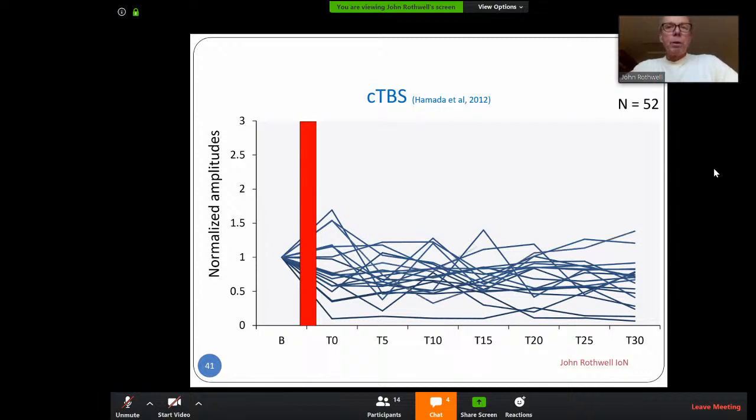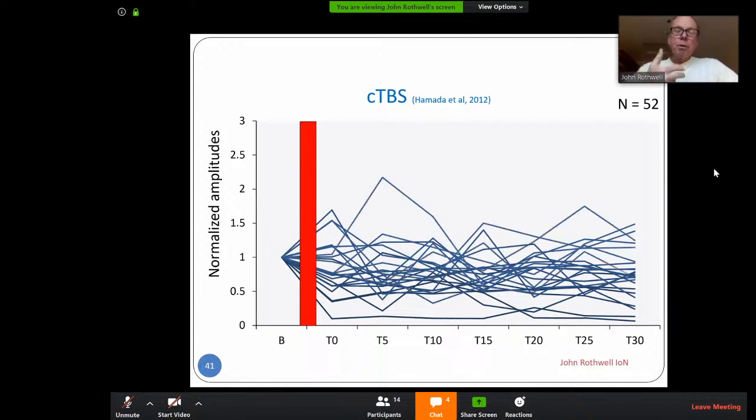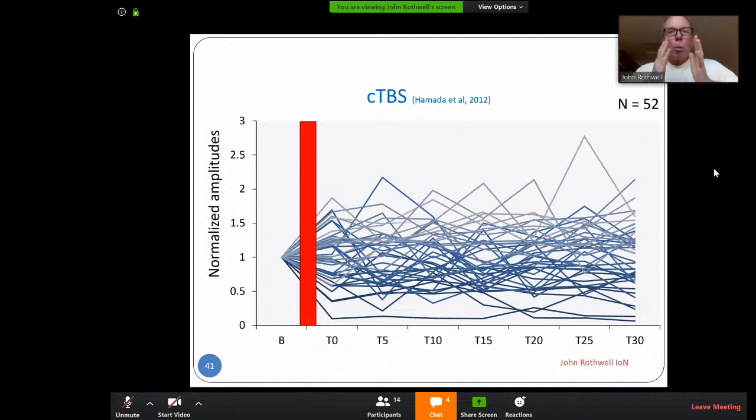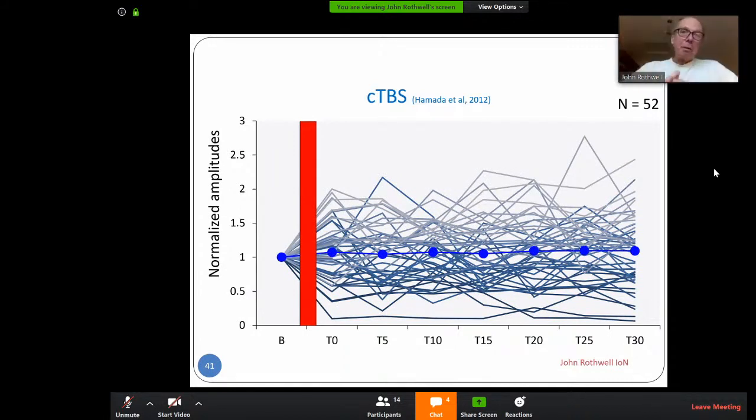But when you look at the responses of all 52 people, what you see is becoming extremely messy. The individual responses are, in fact, all over the place. One person is different from another. In fact, the average here is virtually nothing. So the response to repetitive TMS varies between people. It's fairly constant within a person, but different people are different.